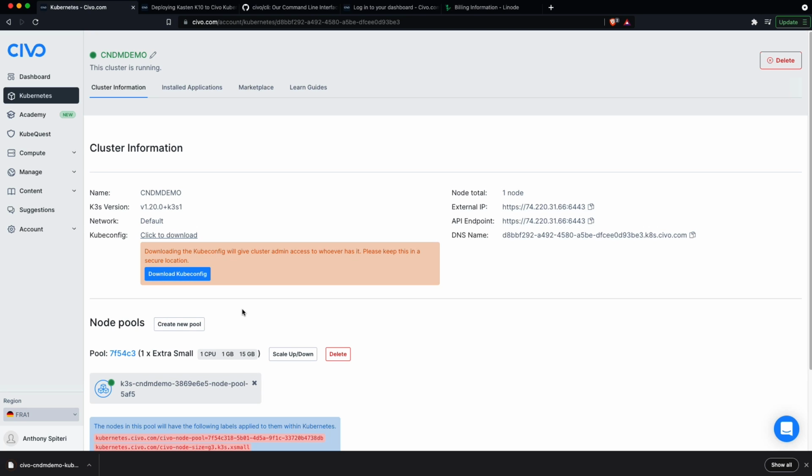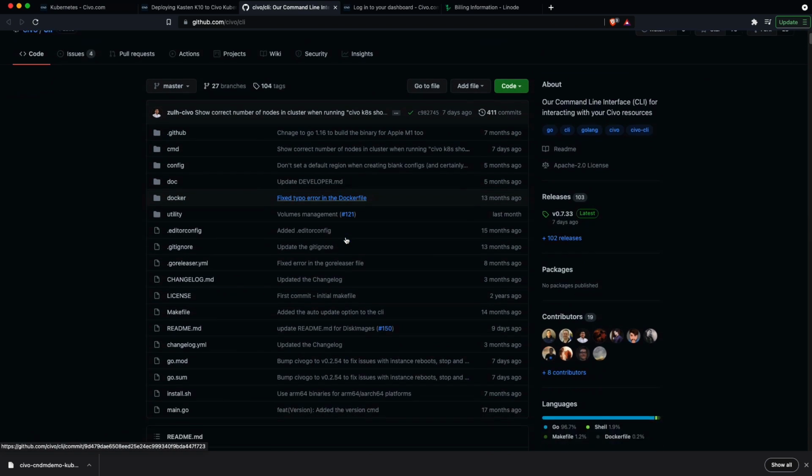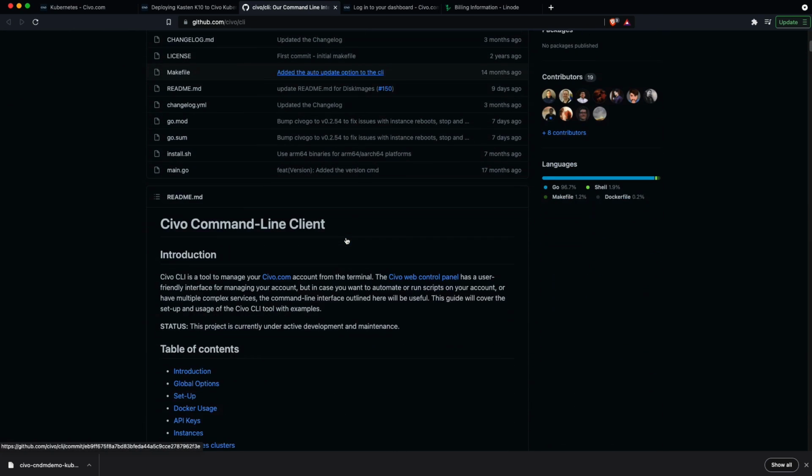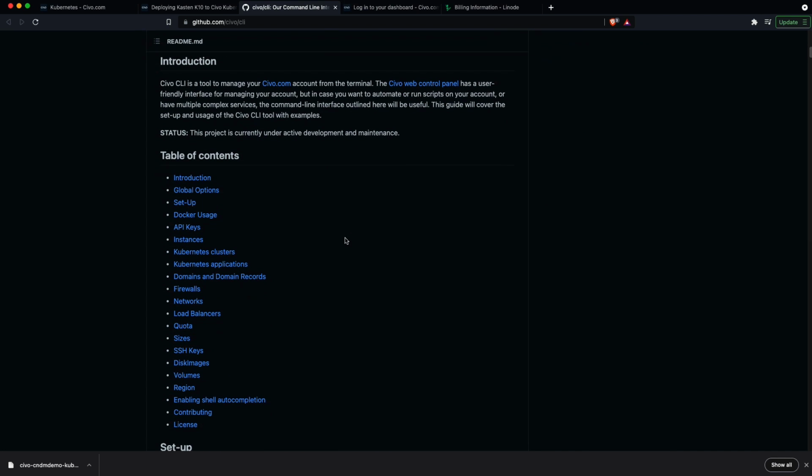So we can download that, and actually we can insert that into our local config, and we can access it via the kubectl in the normal way. But they've actually got a CLI. So the Civo CLI here can be installed. It's on GitHub. I'll link to it in the notes in this presentation. And basically what this allows us is to interact more programmatically and directly with Civo itself, which is pretty cool.